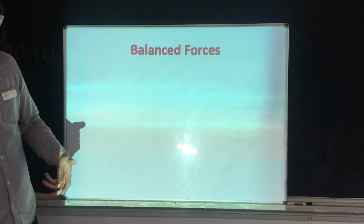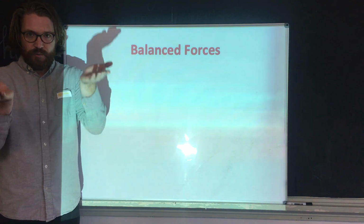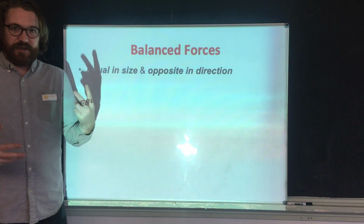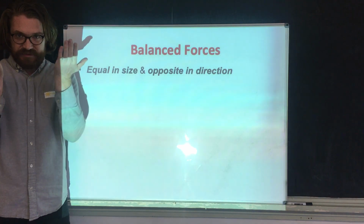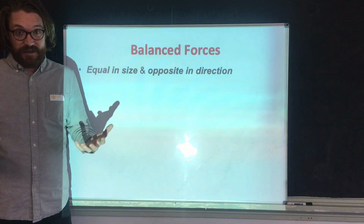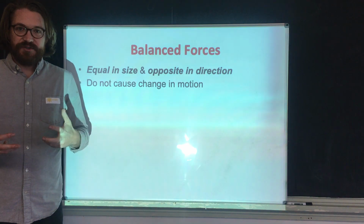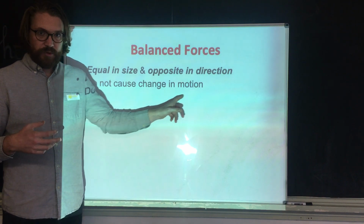So let's look at balanced forces first. This is easier. Balanced, as I'm sure you know, means that two things are equal. Balanced forces are two things, and again, write this down. They're equal in size. They're the same size, or what we call magnitude, meaning the number's the same, and they're opposite in direction. Balanced forces do not cause a change in motion.